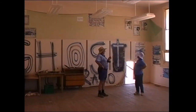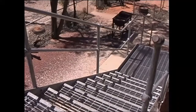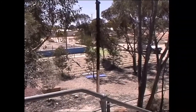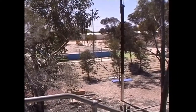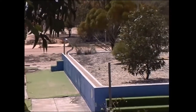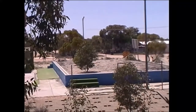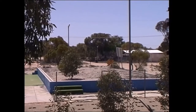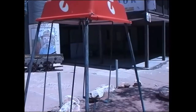Nice and cool. Tall ceiling. That's the Cook Cricket Club out there, and the school veranda. Well, the Cook Cricket Club is actually the old pool. Some of our old maps say that Cook has a swimming pool and a very good hospital and school, but they're all abandoned now. Even out here, their playground equipment doesn't squeak.